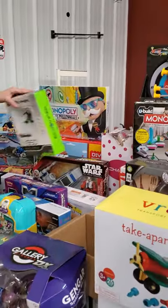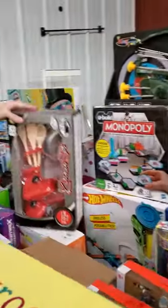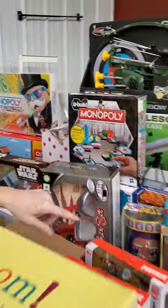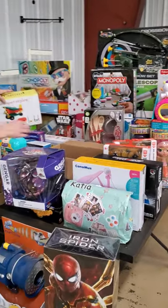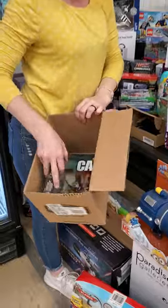Let's see, we got Hot Wheels back there. We have a little dish set for a little girl's kitchen. We have some Fortnite toys out there. Let's see, this is cute too. Take apart airplane. This is a whole set. So I'll try to keep it together if you get it.